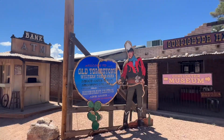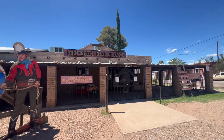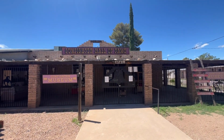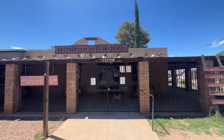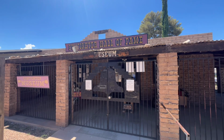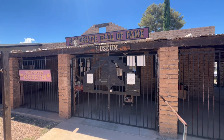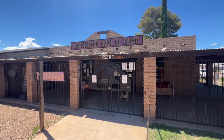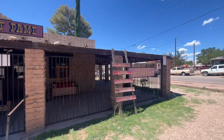And before you get into the old Tombstone Western theme park, you will see the Gunfighter Hall of Fame and Museum, which is closed today. This is a tourist town, so a lot of businesses take Monday and Tuesday as their weekend. But this is an amazing museum. I can't recommend it enough. If you come down here, you definitely want to check out the Gunfighter Hall of Fame and Museum. They have some amazing things inside there.